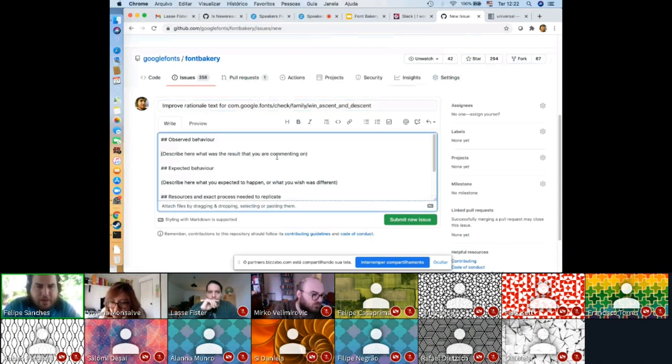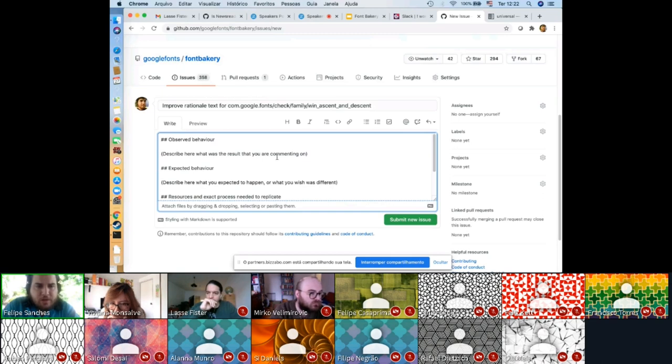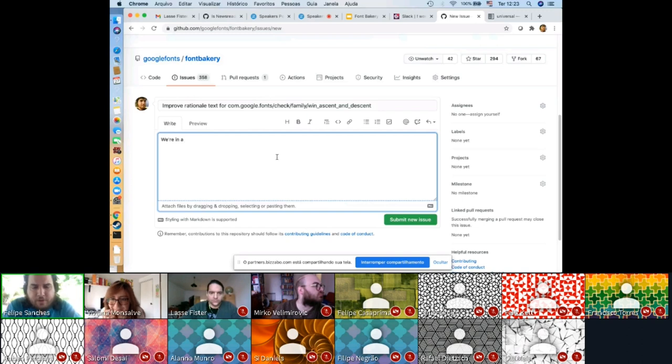there's a template here that you should try to fill in if you're posting an issue. In general, we expect to have a description of the problem you're having, and what you expected to see instead, and maybe some files or any other resources we may need access to in order to replicate the problem. But in this case, I'll just delete everything and mention that we're in a workshop at ATypI, and people have feedback. And people suggested things, and I'll just paste here the messages that people suggested.